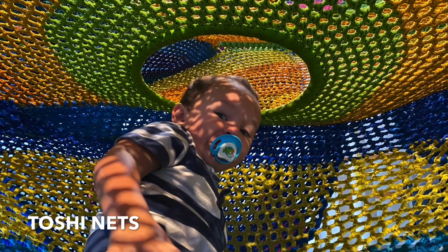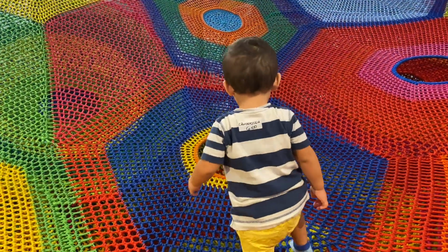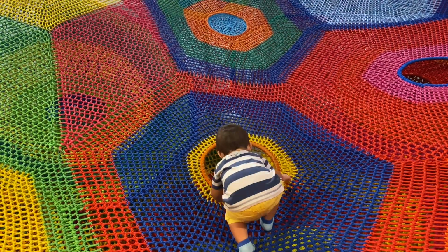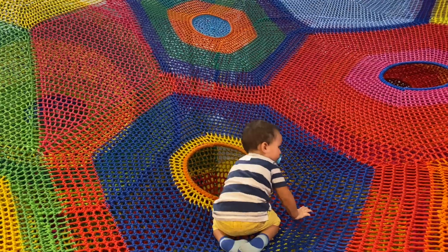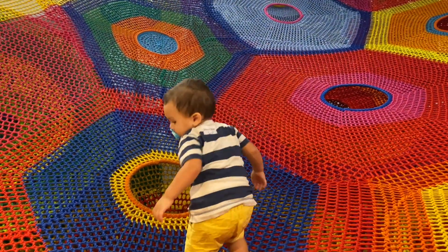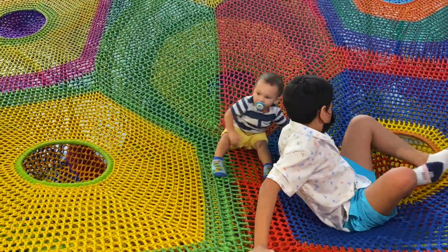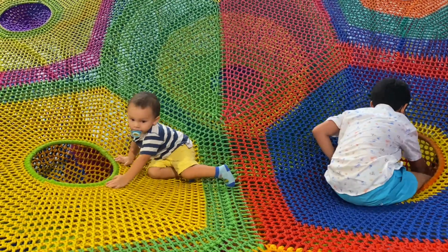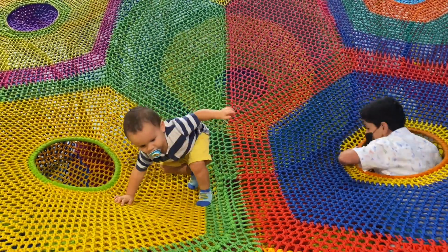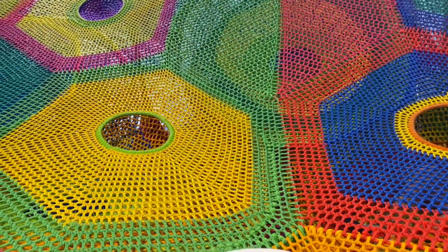The TOSHI nets. Kids can climb or swing through the net as they learn to assess risk. Part trampoline, part playground, part Alice-in-Wonderland-style adventure. It's a giant string woven creation filled with colorful holes and magical shapes. It took almost a year to make, weighs a whopping 800 kg, and can hold 29 baby elephants. With less than 10 in the world, make sure you experience the one and only in the Middle East.